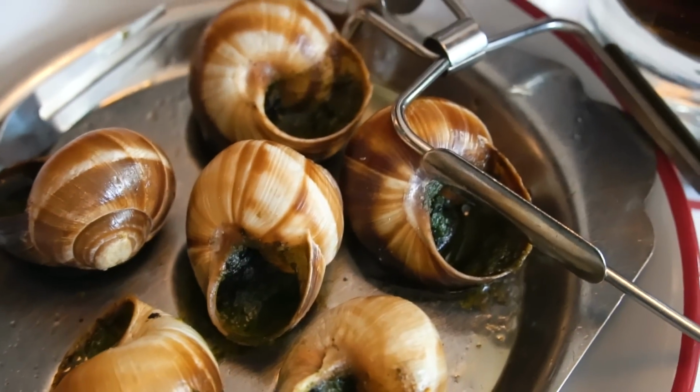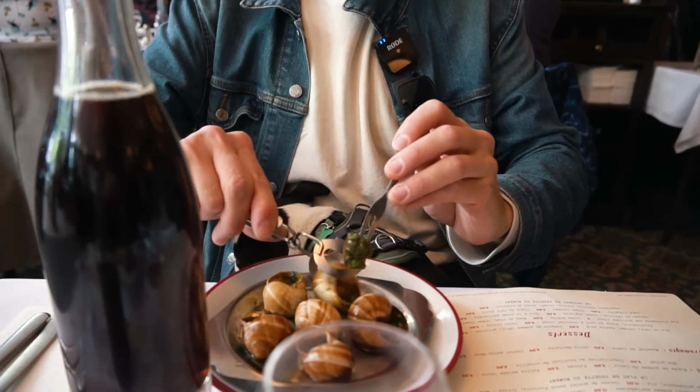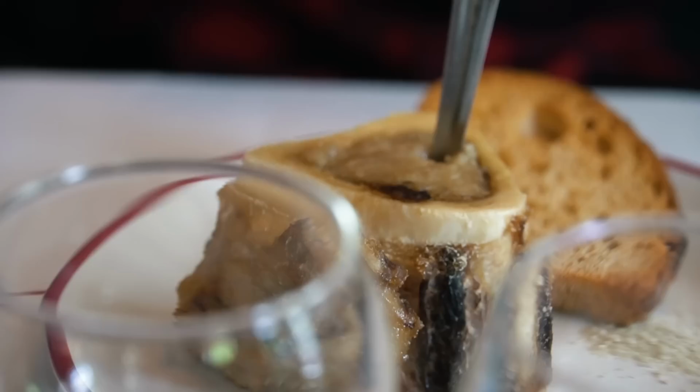So we ordered a couple of classics. Escargot I haven't had yet in this video and figured we should do that for sure, which is delicious because it usually comes with the garlic butter that is the real reason that you eat escargot. Tend to be a little bit chewy. You should definitely try it at least once. They're good, not my go-to.